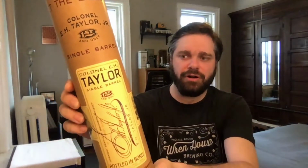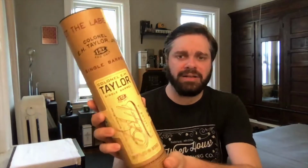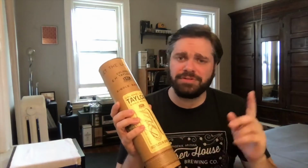On the bar, we have a bourbon, E.H. Taylor Jr., single barrel, bottled in bond, Kentucky straight bourbon whiskey. We'll get into the Colonel's whiskey in a second with the nose, taste, finish review. I'll tell you a bit about the value, give you my final thoughts and the final score, and of course, leave you with the malt musing.